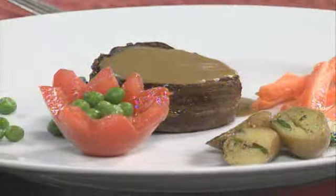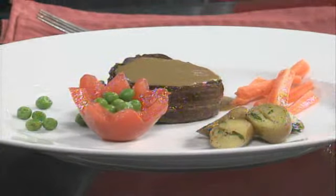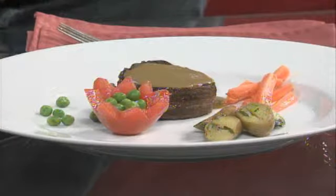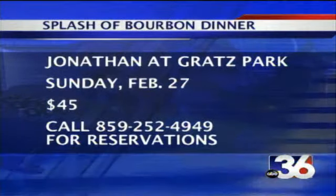Oh, that's a lovely looking plate there. And you saw on the screen earlier, Jonathan's still taking reservations for this event. Yes, that's right. Okay. It's $45 a person, and there are bourbon pairings in addition if you'd like those to go along with your dinner, which I recommend, of course.